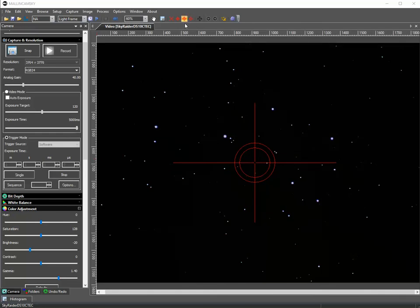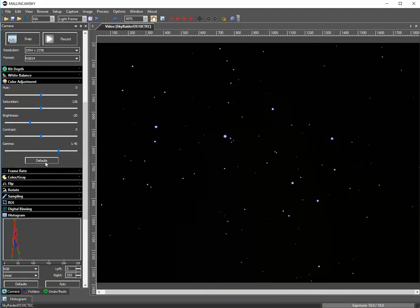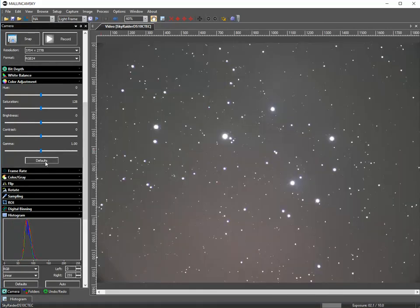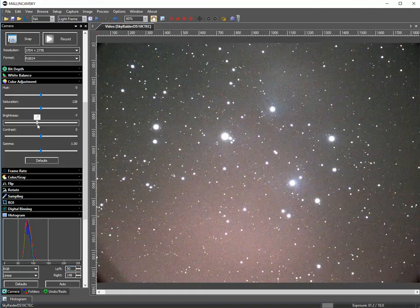Okay. That's off. Stop. Let's go back to 10 seconds. Loop. Average stack. Let's see where the histogram falls after the first 10 seconds. Oh, let me reset the brightness and, okay, okay.